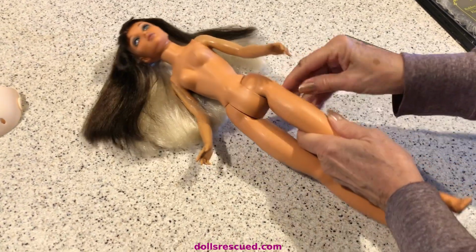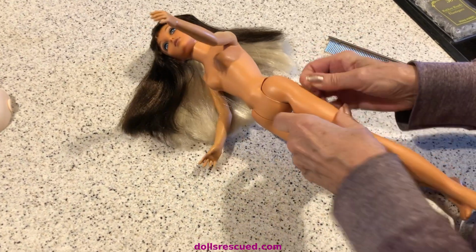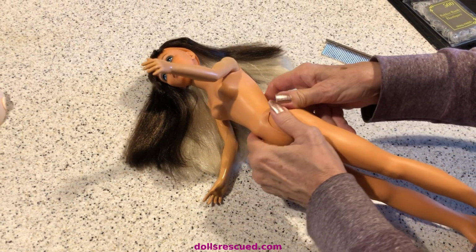When you get to the hip here, it gets a little tricky. You have to kind of, my fingernails have broken, time of year. Look at that, that's my sewing fingernail. I really need that one.